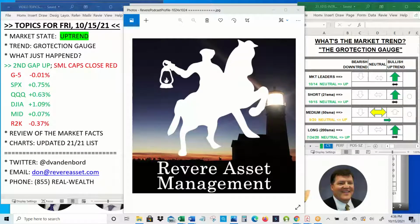State of the market. Back to uptrend. This occurred yesterday with a classic O'Neill follow-through day. This means what we look for is at least 4 days off of a bottom, a powerful move in the indexes, accompanied by some strong leadership from leading growth stocks. And we checked all the boxes for that, and the volume was there also. That's a key component. So our market leaders indicator on the trend gauge is back to bullish. A lot of good action from a lot of leading stocks.